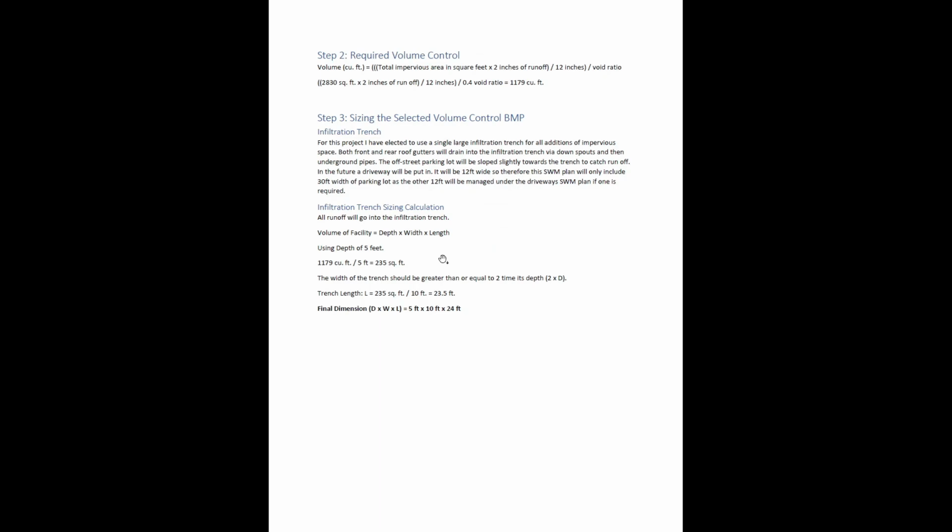So here I actually calculate the required volume control. So you can see, take all the square footage, you convert it to cubic foot, and then you divide it by a 0.4 void ratio. Since you put stone in an infiltration trench, the water can only sit in the space between the stones, which is actually really only about 40% of the volume. So basically you have to make it 40% bigger to account for that.